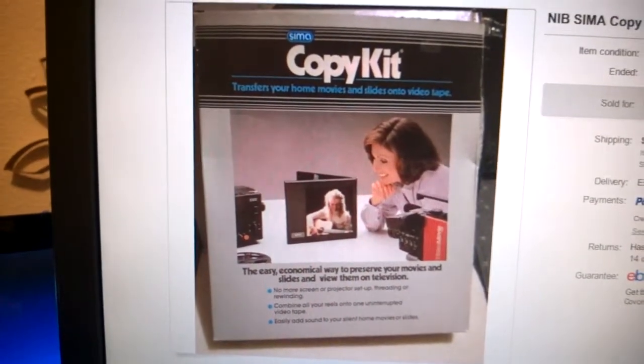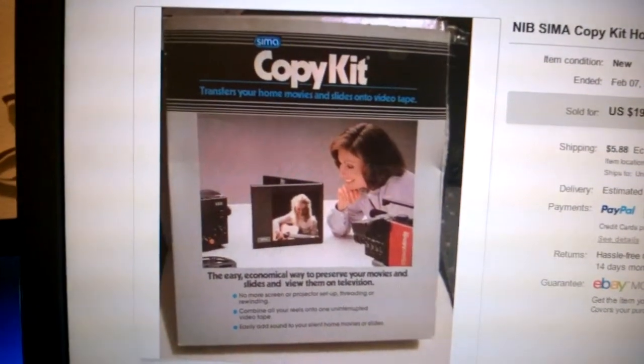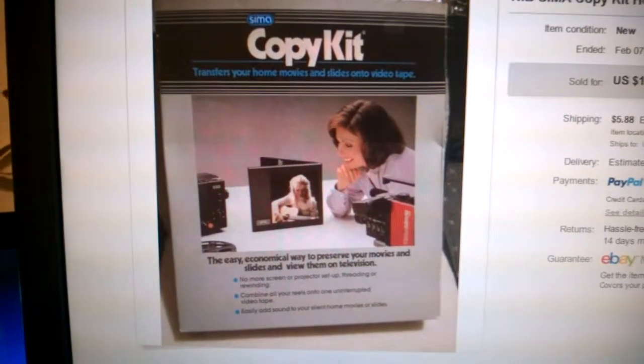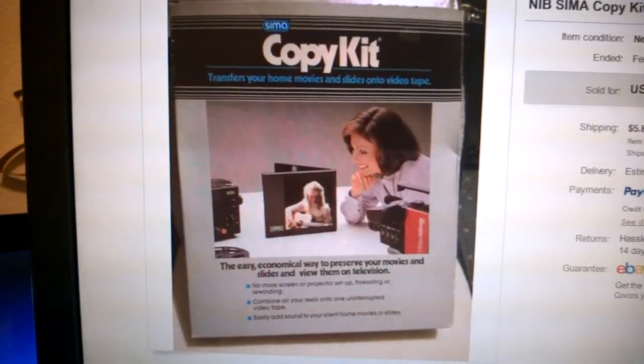I was actually going to donate it, and then I looked at it and saw it was brand new, and I thought, well, I'll look it up. And sure enough, it was selling for 20 bucks. So I listed it and sold it for 20 bucks. Can't complain out of a $1 box.